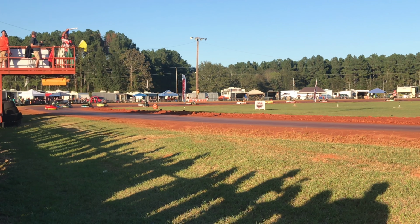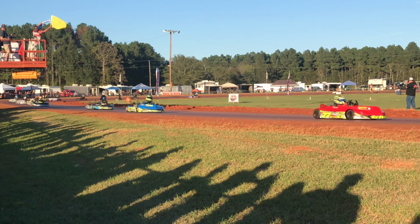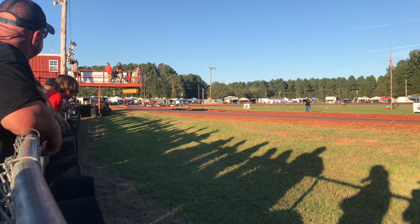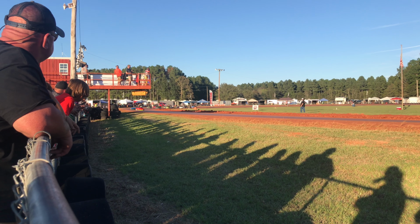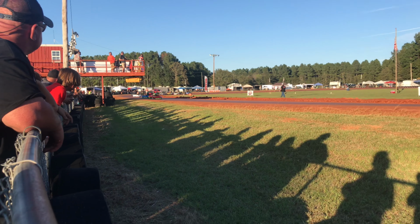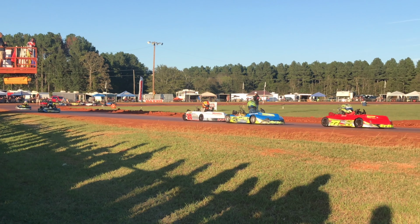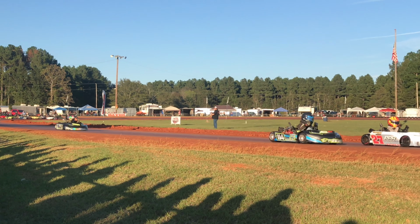We have trouble off of turn number 2. But boy, that deck gets shuffled once again here in our Junior 2 Lite main event. He had fallen all the way back to 12th, and he has moved back up into the top 5. Brian Wiedemann, another one of those drivers that started further back in the field. Wiedemann started 11th and is now trying to crack the top 5 as well.